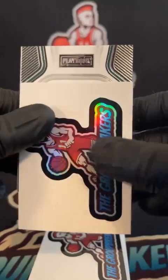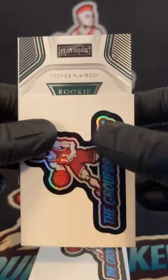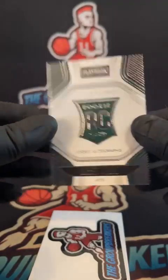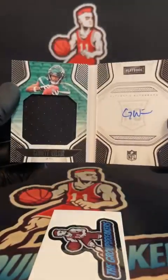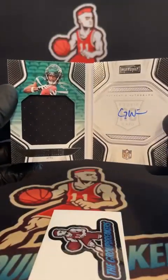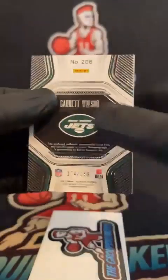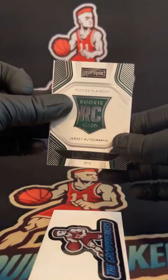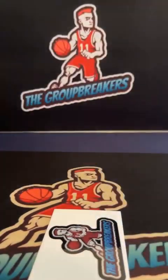All the team. It will be Garrett Wilson for the Jets going out to Joe on the jersey autograph. Nice hit there, Garrett Wilson. This one's numbered 174 of 249. Jersey autograph of the rookie of the year. Give me a second to do the recap.